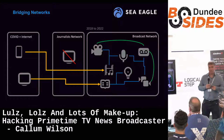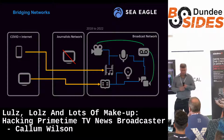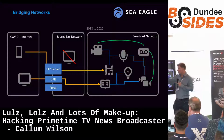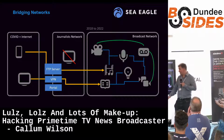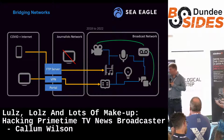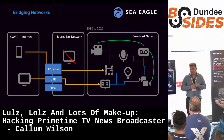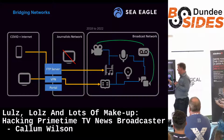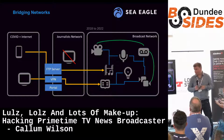And the answer to fix this, because this is clearly bridgehead territory, was just to put really crappy solutions in like that. FTP servers are used quite a lot in media because they're copying, you know, gigabytes of data around. Never use FTPS, too slow. VPNs, really poor quality ones, and various portals supplied by the manufacturers of this stuff. And then you've got this classic perimeterized network that in just a few years is now absolutely everywhere.